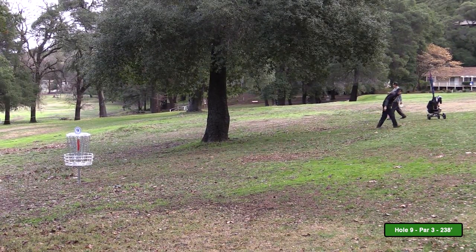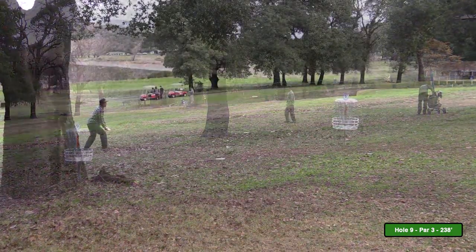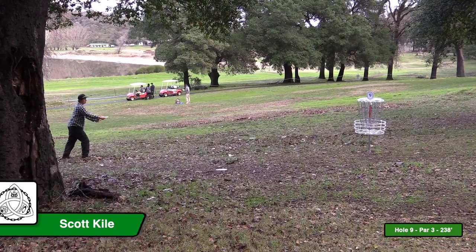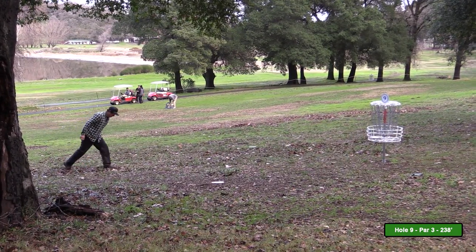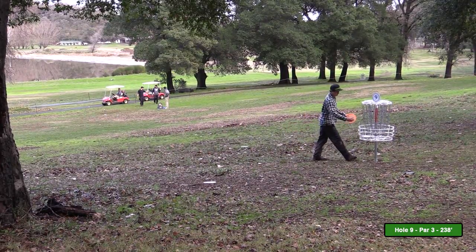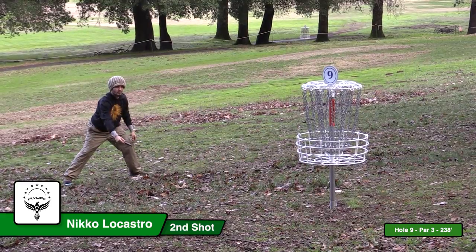Josh, you aced this? Yeah, I aced it with my Enforcer. Sick! I guess someone else aced this hole in round one? Somebody else went full driver at it. I think Scotty's adjusted to playing with Nikko and with the camera by now.